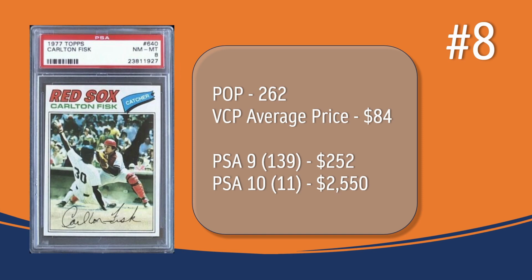At number 8, we have the Carlton Fisk. In a PSA 8, there are 262 graded copies, and they sell for around $84. In a PSA 9, there are 139 copies that go for just over $250. But in a PSA 10, there are only 11 graded copies, and they go for around $2,550.